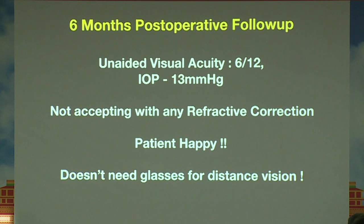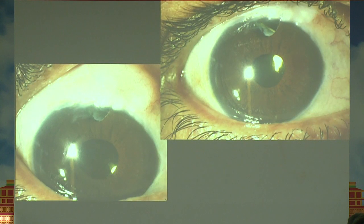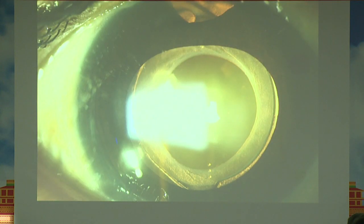At 6 months, the patient is good, unaided visual acuity is 6/12, partly related to the glaucomatous optic atrophy. The patient does not accept any refractive correction because there is none to give the patient for distance correction, and the patient is happy. And so I guess this is how the patient looks. It's an old trap with a large PI, and you can see the toric IOL sitting well.